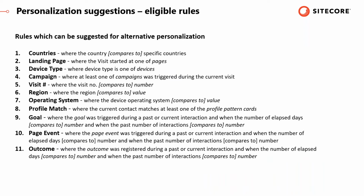To give some idea what you can expect from the personalization suggestions, this is the list of the rules taken into account. The list includes conditions based on countries, landing pages, number of visits, trade goals, profile matches, outcomes, and of course the various combinations.